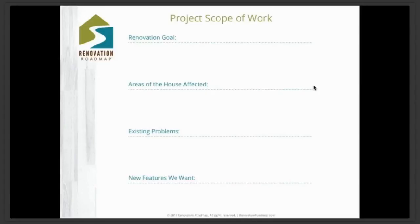If they're going to be tearing up your floor, then they may as well go ahead and take care of some of those flooring issues for you that are on that main level. And then new features we want.